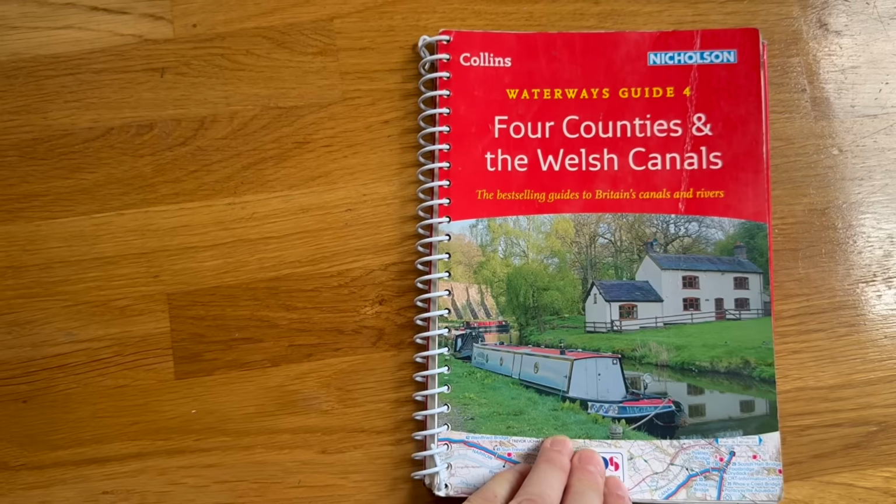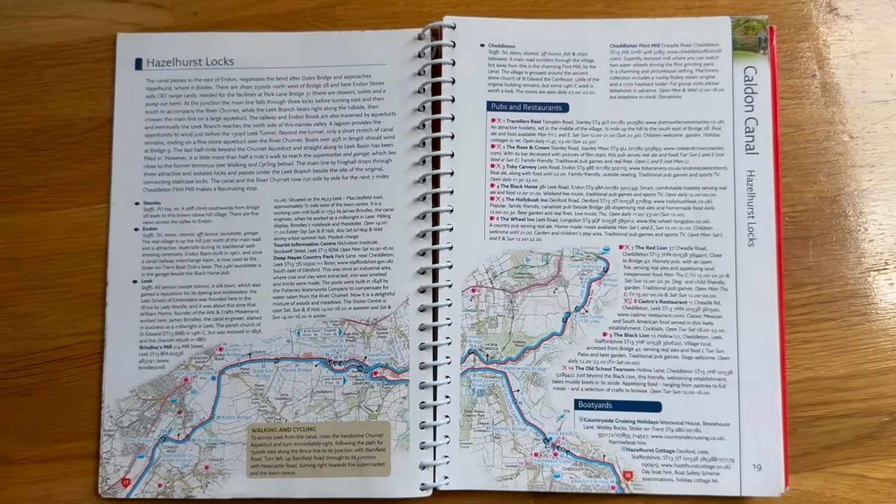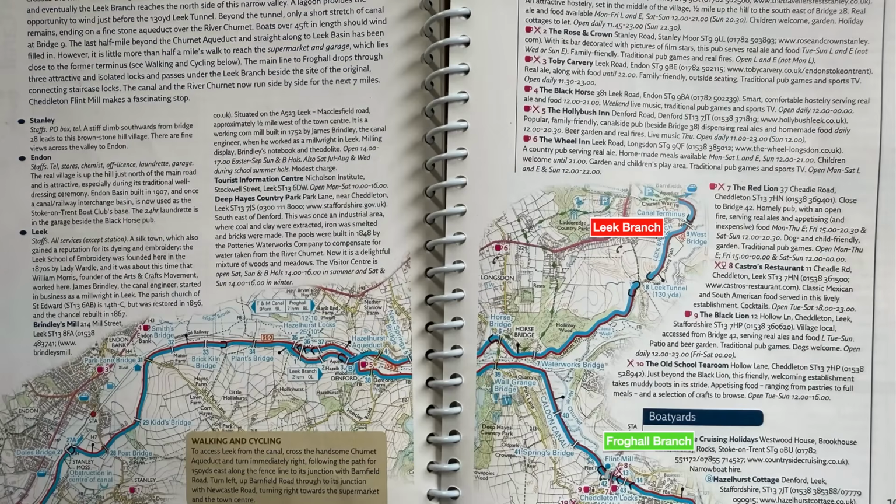We're in book 4 of the Nicholson's guides. These are the map books we use to navigate while we're cruising. And in this episode we'll be leaving the Park Lane services at Endon and heading on to the Leek Branch of the Caldon Canal, mooring up just after the Hazelhurst Aqueduct. In the next few episodes you'll see us continuing our journey up to the lovely little market town of Leek on the Leek Branch, then back to where the canal splits to explore the Foghall branch too.